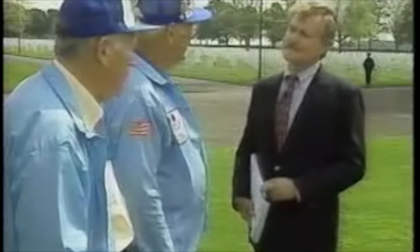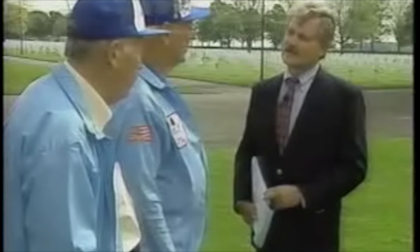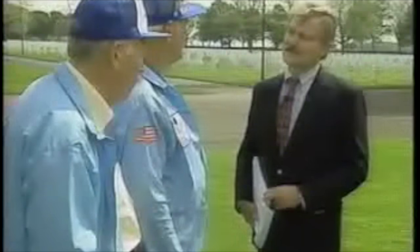Now, what do you mean adopted? What do they do? They consider this grave as their own son. They come here once or twice a year, sometimes more, and place flowers on their adoptee's grave. 50 years later, this continues? 50 years later, it happens all the time. There's never a time that I come out here but there are people decorating the graves of their adopted son.